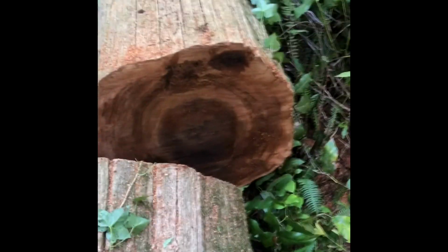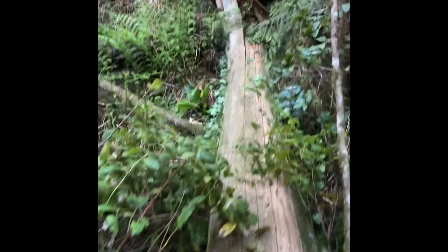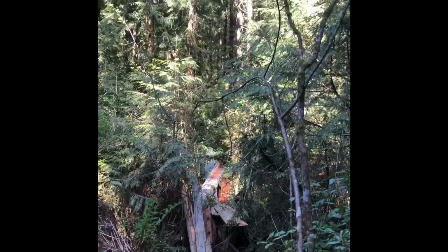And so I showed you, I cut it off to see how nasty it is. But I mean, look at this thing. It was just so rotten, you know. It just blew apart, but it broke, it touched all the way up in there. But we got another one that we're gonna do.